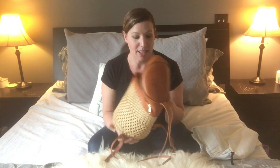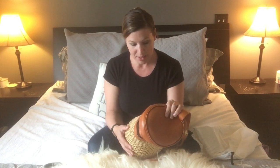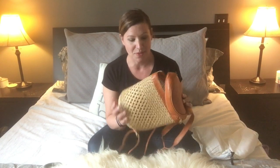Very cool. I love the idea that this bag is supporting local Balinese artisans and helping them to make a living. I like that it's not mass produced, that somebody sat there and wove this for me, and now I'm holding it in a completely different country and I'm gonna take it exploring.